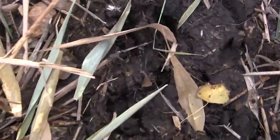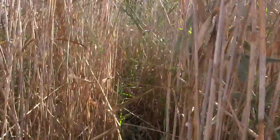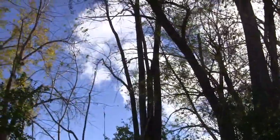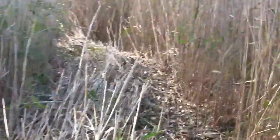I haven't seen any real big buck tracks or anything in here, but I think this might be a decent spot to set up right here. It's fairly open. I can get an arrow down through here. Right there's the tree I'm gonna use. I got a pretty decent background cover up there with those other trees, being a group of four of them up there.